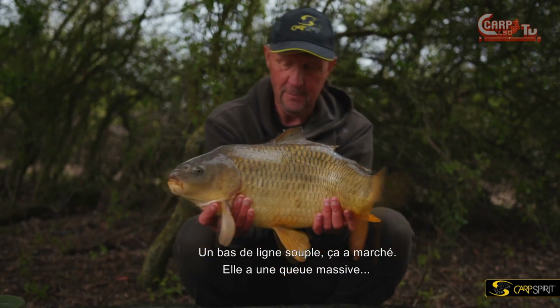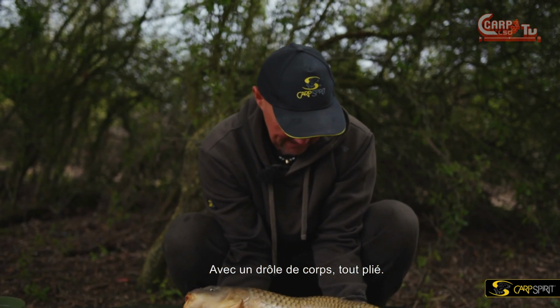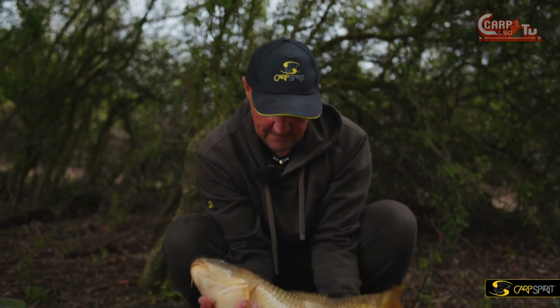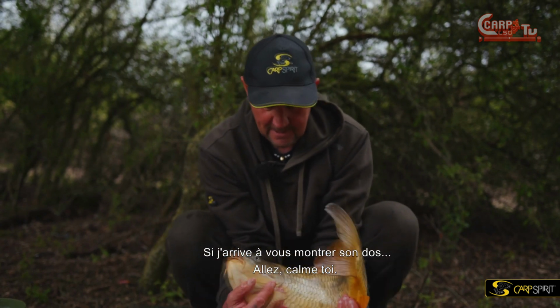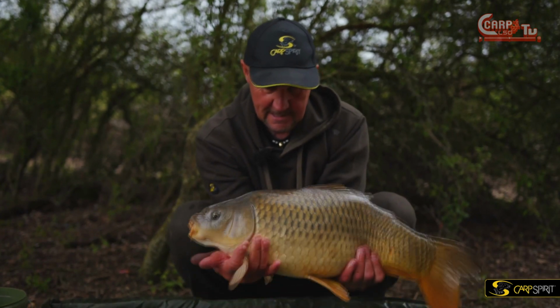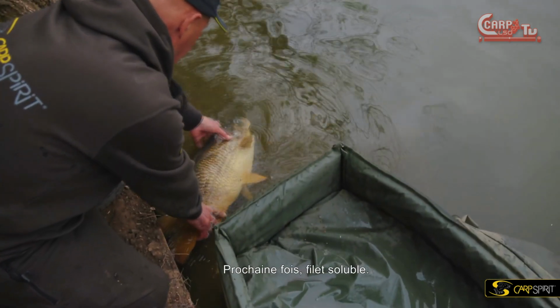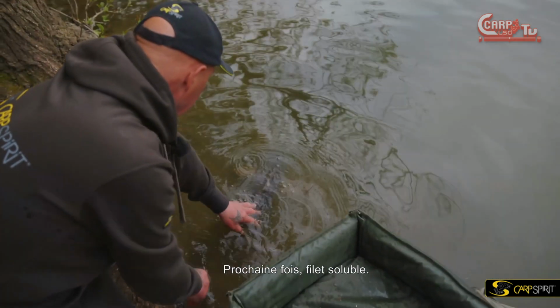He's got a massive tail. He's got quite a funky little body that's bent round the corner. If I was to show you the back of him, come on baby, calm down. You're going back now. You're going home. He is bent like a banana, but there you go. First one of 4. Mesh bags next. Let's get it back out there.